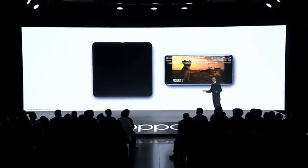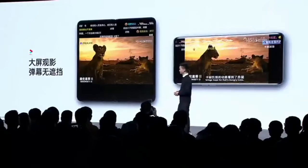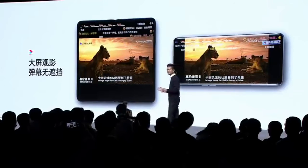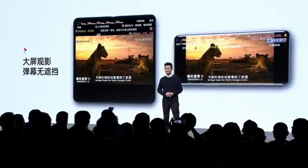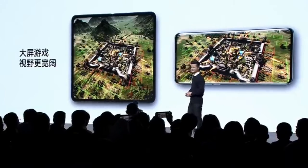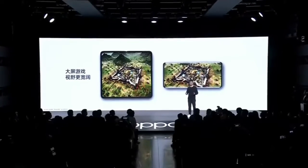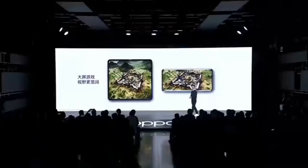This is how it looks for video watching on a traditional phone. Bullet screens and the video are scrambling for space, very messy. Now on 5N, not only is the viewing area bigger, there is no interference between them. Plus our customized symmetric stereo with dual speakers, you will have both visual and audio enjoyment. This is what it is like for game playing on a traditional phone. Now on 5N, there is a bigger visual area, thanks to our breakthroughs in antenna technology. When fully unfolded, the signal now is 60% stronger than a traditional smartphone.